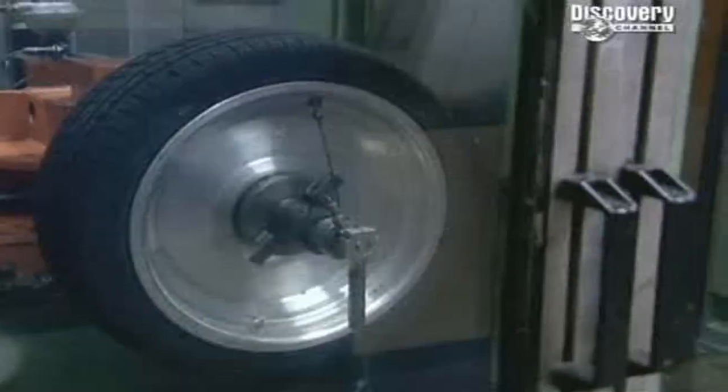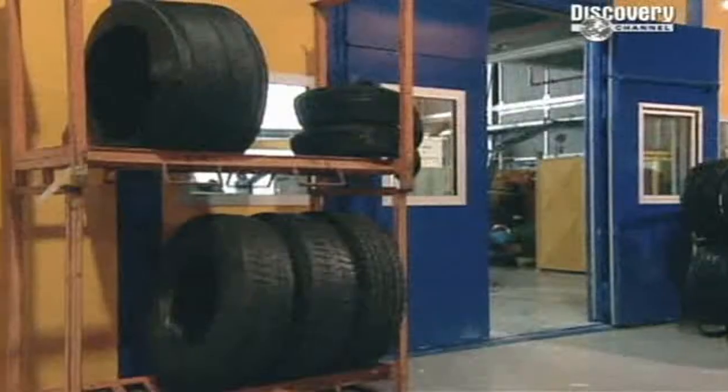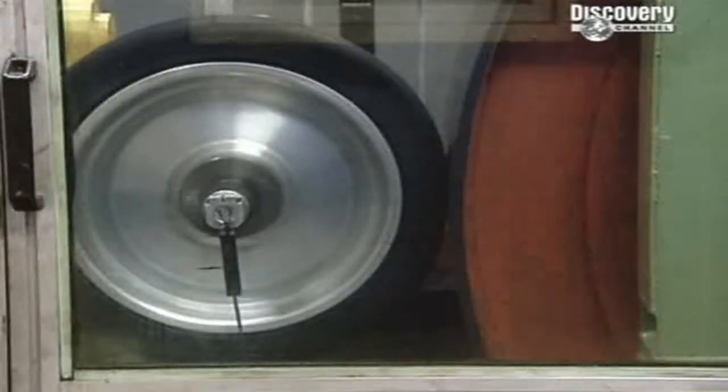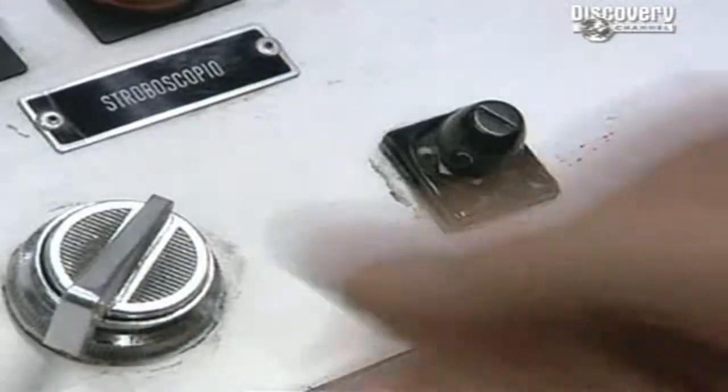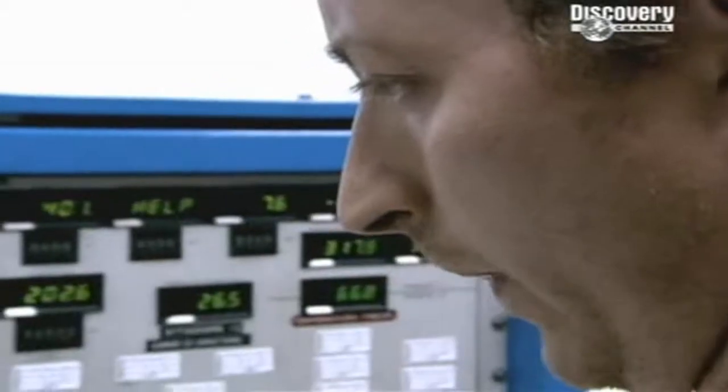Once the tyre is locked firmly into place, the technicians punch in the weight of an average town car. Then, the speed begins to increase. The idea is to see how the tyre performs under extreme circumstances. With the naked eye, it would be impossible to see what is happening to the tyre, even at slower speeds. So, Pirelli technicians have come up with an ingenious solution. At the flick of a switch, the speed chamber is flooded with stroboscopic light. When set to the correct frequency, the flickering light makes it look as if the tyre has stopped moving. This allows the operators to inspect the tyre as it's turning.